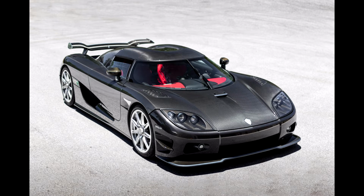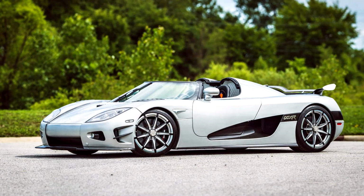Then there was the CCX Trevita. This was again developed at great expense with a proprietary diamond-weaved carbon fiber system developed at Koenigsegg themselves. And it was carbon fiber coated with frickin' diamonds. Only 2 of them were ever made because the machine, well, didn't really work after a while. And they were sold at a whopping $4.8 million a piece.